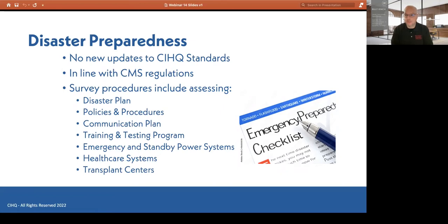We're going to make sure that it was based upon a hazard vulnerability analysis, and actually 2 HVAs, so one community-based and one hospital-based. And we want to see how you utilize the community in the development of yours, and vice versa, how you were involved in the development of the community HVA. So we want to also see that you are participating in healthcare coalitions and have a presence in the community.